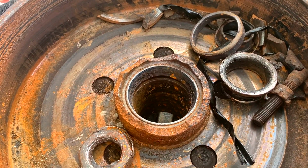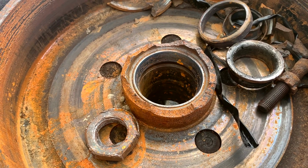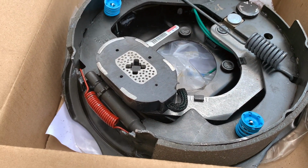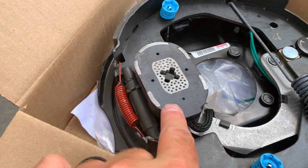And here's where the outside of the drum shattered again from the heat. When they went to take it off, everything just crumbled out. And here's what a brand new one would look like. Pad right here. Same assembly.